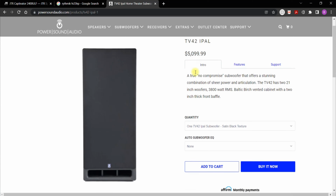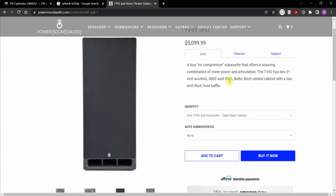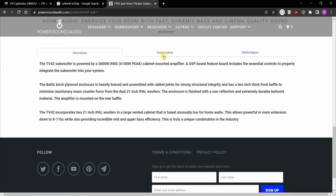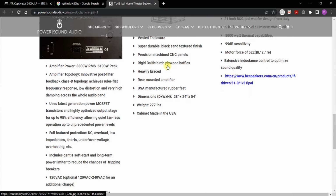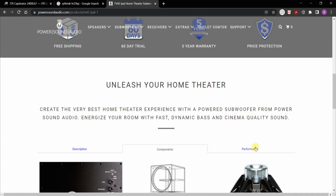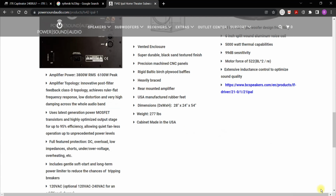This is the only entry on our list that uses dual 21-inch drivers, mated to a 3800 watt amplifier. As I stated earlier in this video, I've personally experienced dual 18-inch TV3612 units from PowerSound Audio with a 1920 watt amplifier, and it's with that understanding of the BNC driver's DNA and their sound signature that I say that this TV42 iPal will undoubtedly be one of the hardest hitting subwoofers that you can buy on the market.